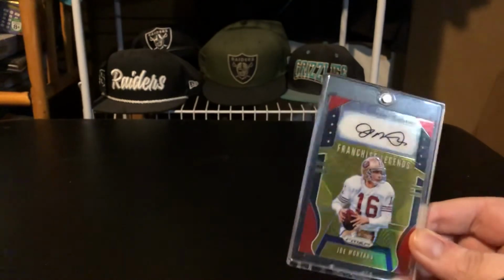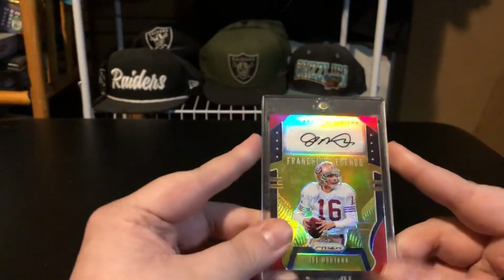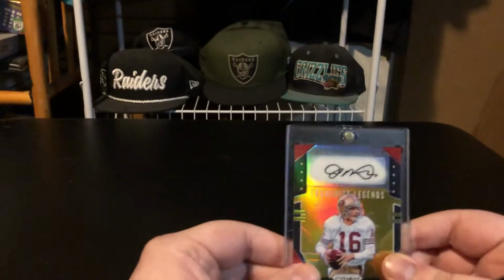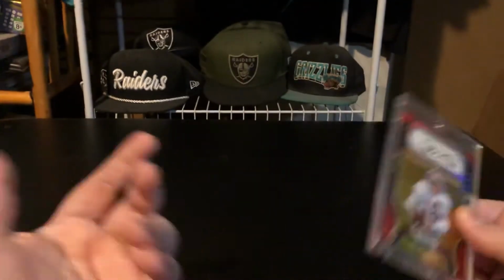The AJ Brown maybe would be the second. I don't know. This is easily my big and only hit. I'm going to keep it just because I don't really have anything. I'm not from the Bay Area, so I don't really have any opinion towards the 49ers. More like, I don't really like them.